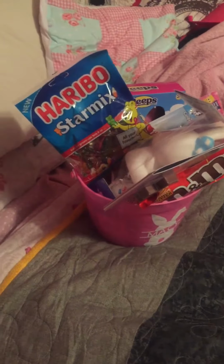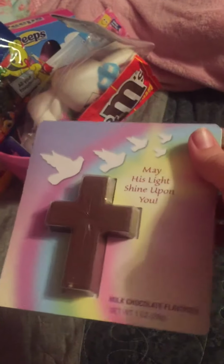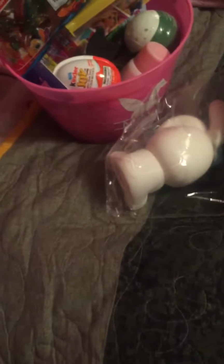But anyways, this is my 2019 Easter haul, so let's get started. First item here is my chocolate cross. Okay, then I got this share size peanut butter M&M's. These are my favorite M&M's.